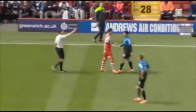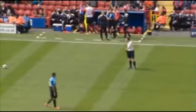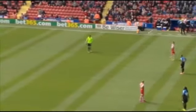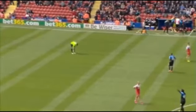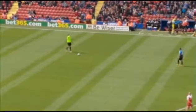It is full time at Vicarage Road. 1-1 between Watford and Sheffield Wednesday, and Tommy Elphick punches the sky with both hands. The Cherries are going up as champions. 3-0 leaders here. Matt Ritchie screams yes to the sky. Jan Kermingant on the sidelines celebrates, punches as well. Mark Pugh hugs Ryan Fraser.